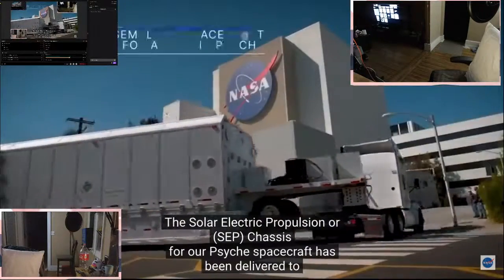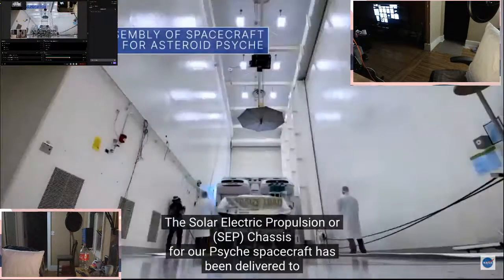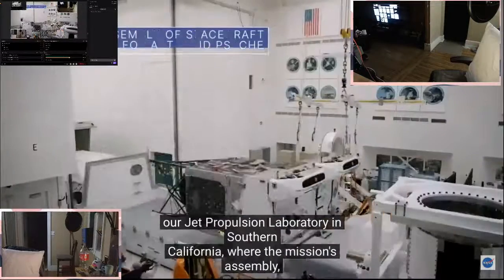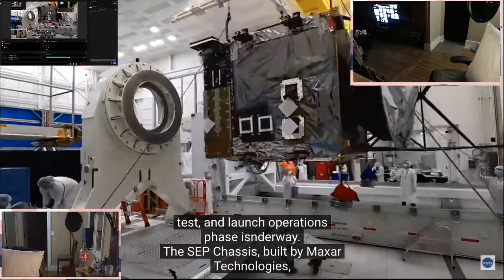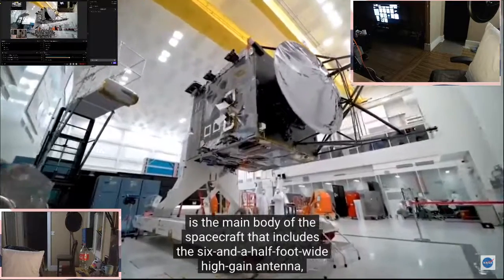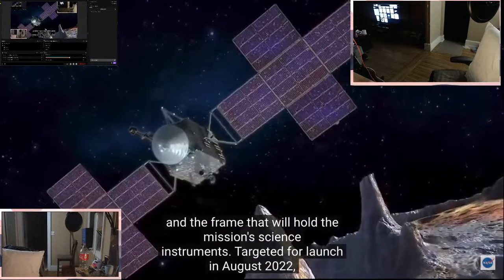The Solar Electric Propulsion, or SEP chassis for our Psyche spacecraft has been delivered to our Jet Propulsion Laboratory in Southern California, where the mission's assembly, test, and launch operations phase is underway. The SEP chassis, built by Maxar Technologies, is the main body of the spacecraft that includes the 6.5-foot wide high-gain antenna and the frame that will hold the mission's science instruments.